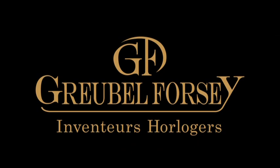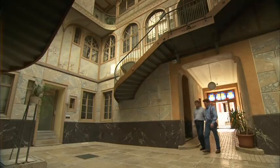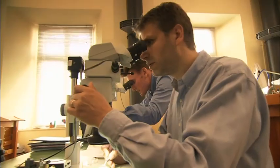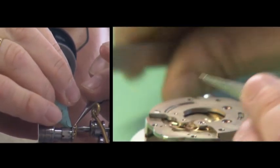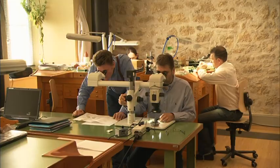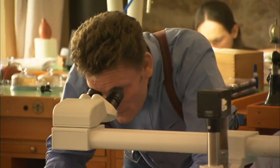Greubel Forsey is formed with two watchmakers at the head, Robert Greubel and myself. We met during the early 1990s working in the watch industry in Switzerland on high-end mechanical complicated wristwatches. At the very beginning when I came to Switzerland, I could hardly speak French. We worked together more closely over the following years on different projects, and we found we shared a similar vision. This gave us the motivation to start working together.